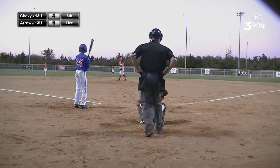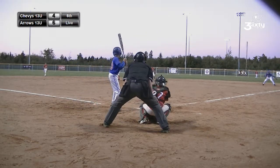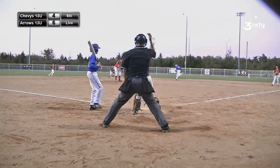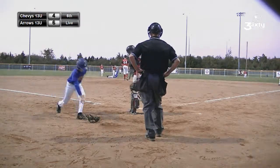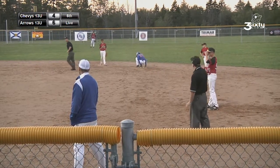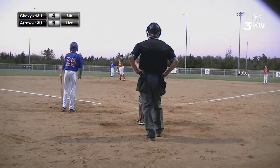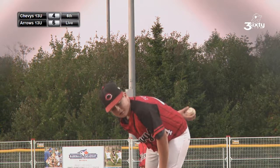Again, the winner of this game plays Yarmouth in one semifinal. The loser of this game plays Capital District from the Charlottetown area in the other semi. Runner going and getting in safely is Ferguson with a big jump. Gets the steal. The pitch to Duquette was called a strike, and so the count 0-1.